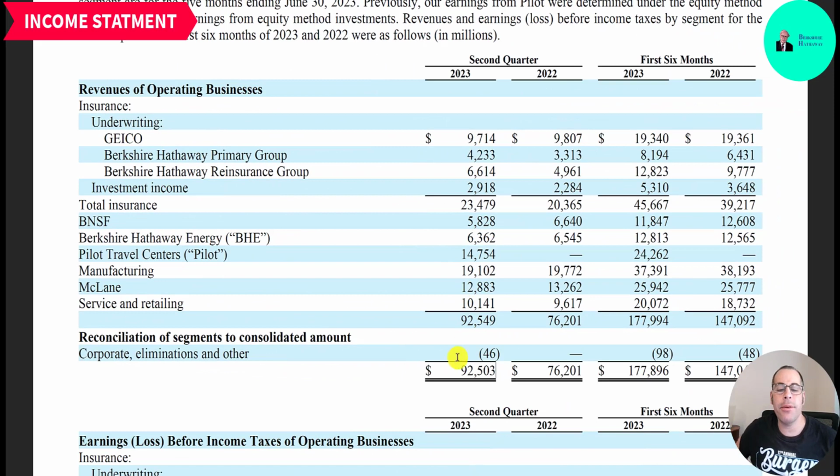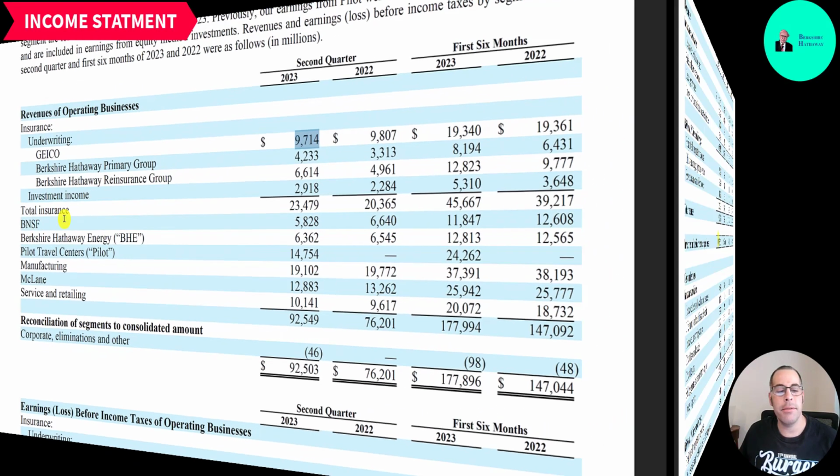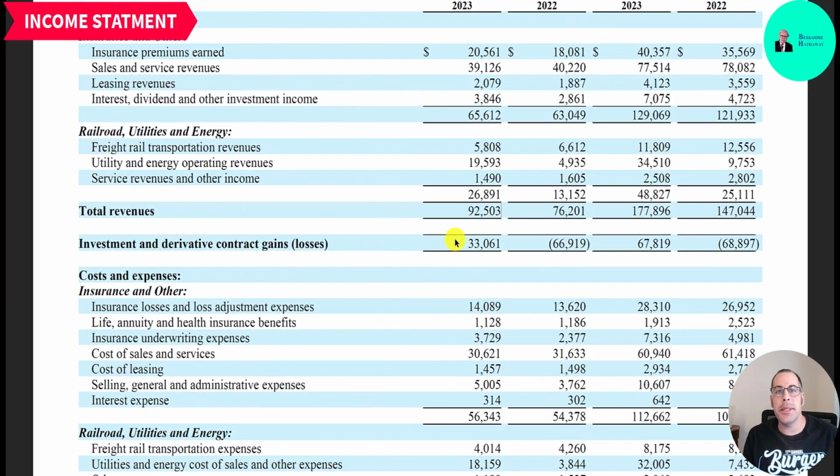Here's a different breakdown of the 92.5 billion. 10 billion is from Geico. I think they own 100% of Geico. And here's the other companies we looked at. McLean, Pilot, BNSF. If they own less than 50% of another company, then they account for that company's profit or loss onto their income statement. Whether they sell that company's stock or not, they still have to account for it onto their income statement. So that's why you see big swings.